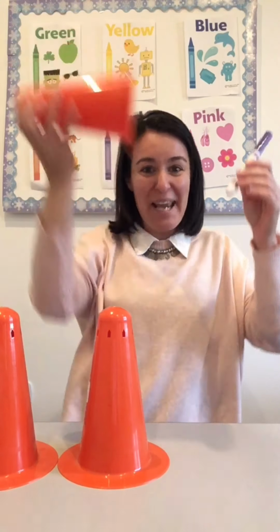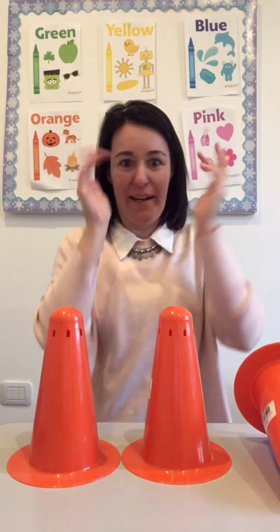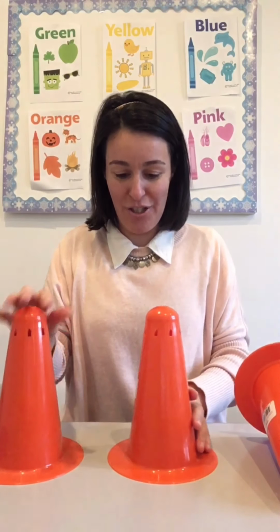1, 2, 3. Oh, no. This is not the gray marker, so this is not it. Okay, where is the gray marker? Where is the gray marker? This one? Yes, this one. No, this one, yes. Gray, gray, gray, please be the gray marker.